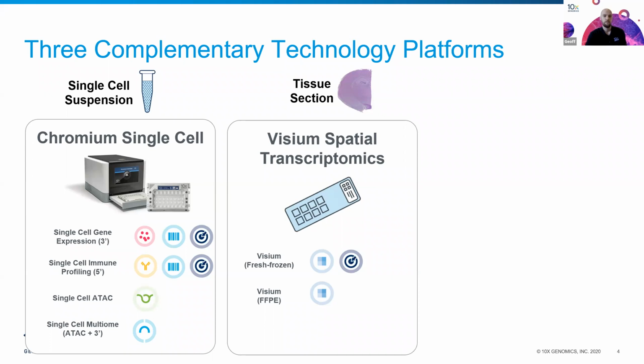So just real briefly, here the tissue is placed on the slide and transcripts are diffused from within the tissue down to the surface of the slide, where we can barcode them on this array that's on the surface. And then following sequencing, we identify what the transcript is, and then we use this barcode that's appended to the transcript to place the transcript back into a 2D grid, which gives rise to the spatial context to the transcript. And we'll cover Visium in more detail in the second half of this presentation.